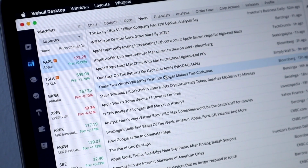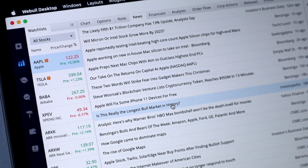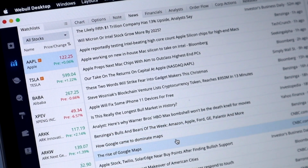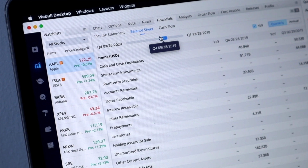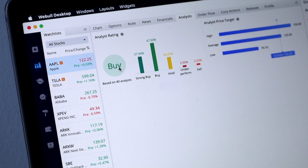Tell me, has this blown your mind yet? With this tab, you will never miss any updates on the stocks that you are watching, and with that, you are almost always ahead of most of the investors out there. Now, there's more. The Financials tab has every information you need on the company's financials for the past couple of years. Feel free to check this out. I'm sure you will love it. The Analyst tab is the analyst recommendations and price target for this stock. Just take this information with a pinch of salt and don't invest based on these recommendations.